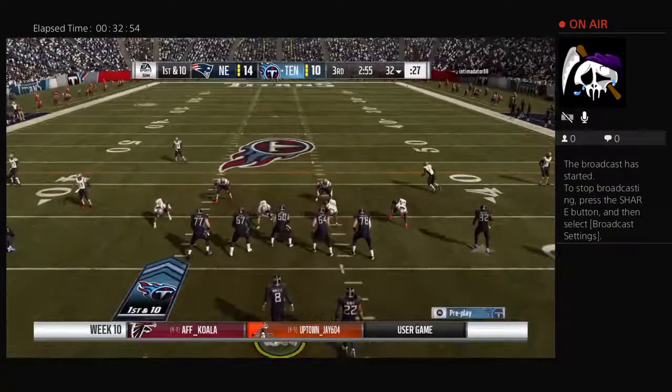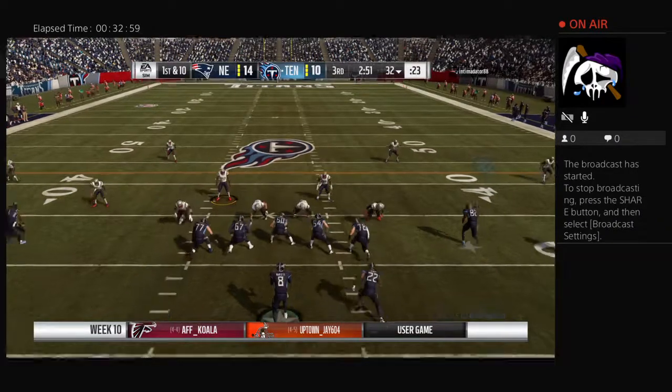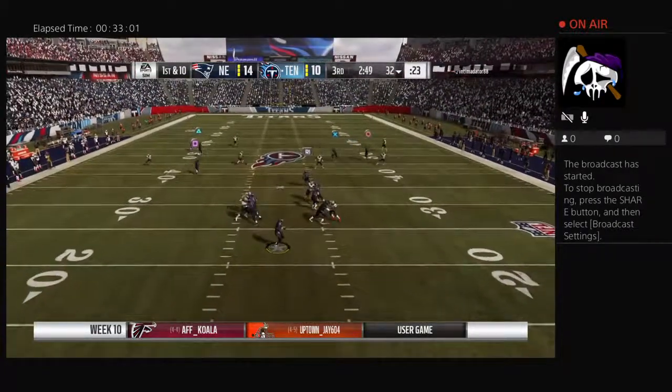Dude, if Martavis doesn't get open on this, I quit. First and ten. There's no one on the Pats team that can keep up with him. I know that.